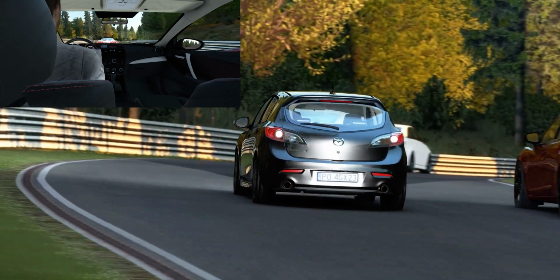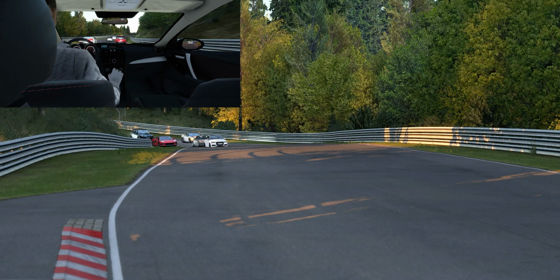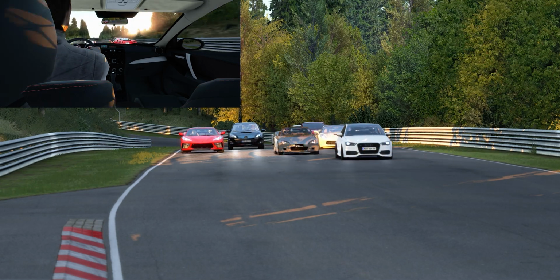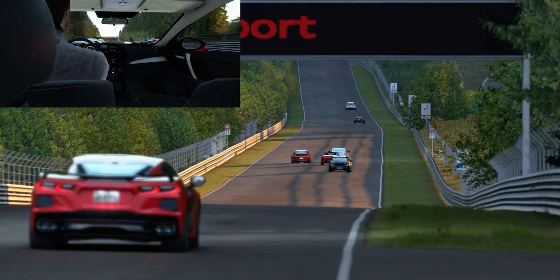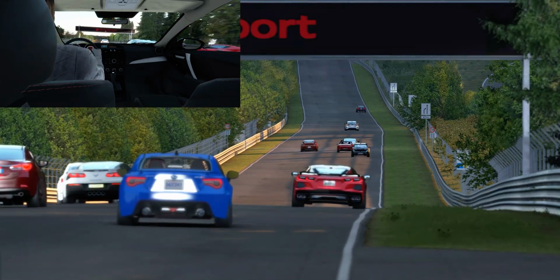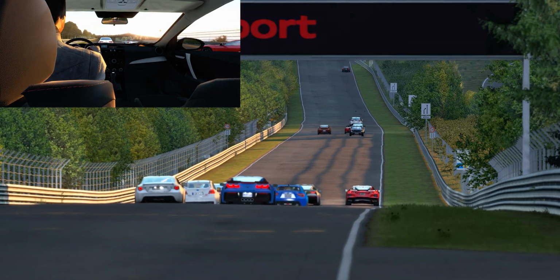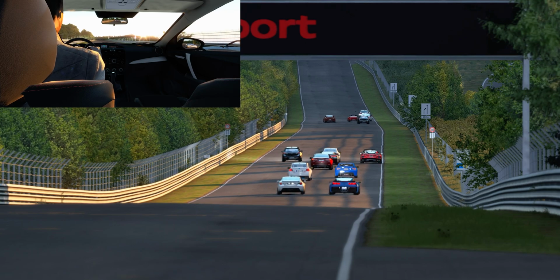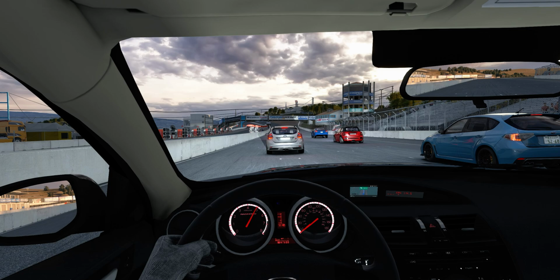I think it can check many boxes for a lot of people, but I think most importantly, I learned something about myself during ownership and where my heart truly lies as a driver. If you're looking for a fun, practical, and seriously quick hot hatch that still feels raw and connected, the Mazdaspeed 3 is absolutely worth a look. Just treat it right and it'll deliver smiles every time you hit the throttle.